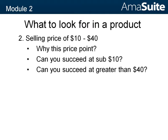Now, can you succeed at greater than $40? Of course. In fact, that might be a strategy you can go after as well, is that if a lot of people are going after these lower priced products, you can go after higher priced products. You just have to be aware that there might be lower minimum orders that you can purchase, so you've got to keep track of the inventory that you purchase as you go, and some other challenges that you might face at a higher price point. But please don't let me stop you from going after any price point that you'd like to go after. This is just what the typical price point is that I go after personally.